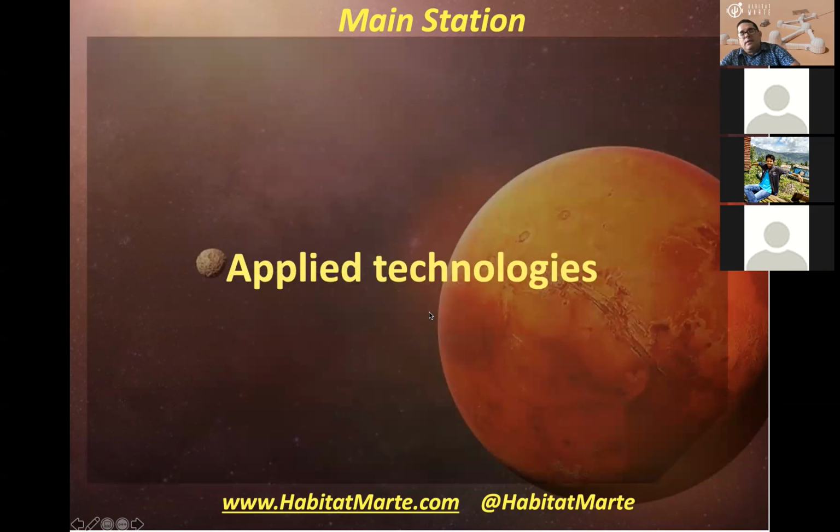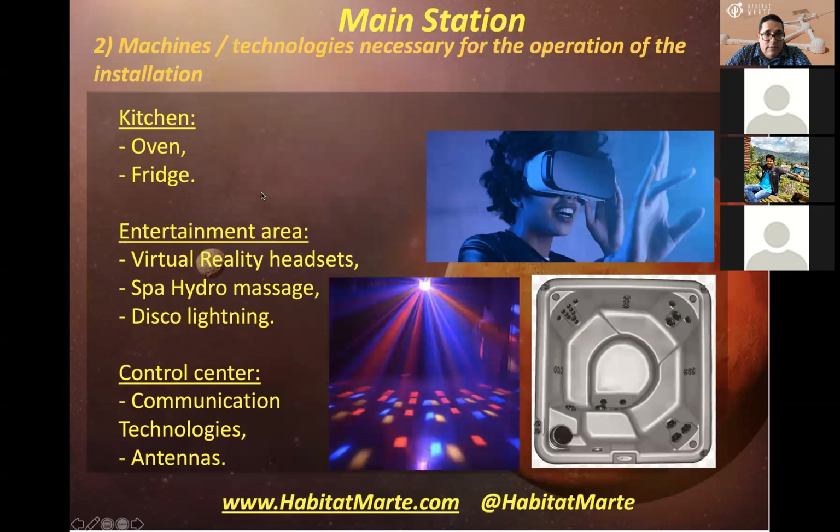Okay, and now going to the second part of this presentation, related to applied technologies. We can see applied to the kitchen, the oven and fridge, and for the entertainment area, it would be interesting to have virtual reality headsets, a spy hydro message, disco lighting, and in the control center, communication technologies and antennas.